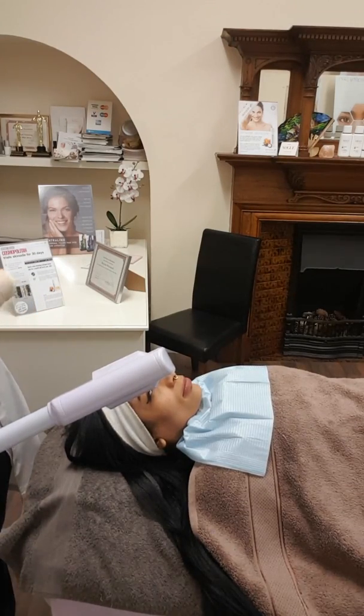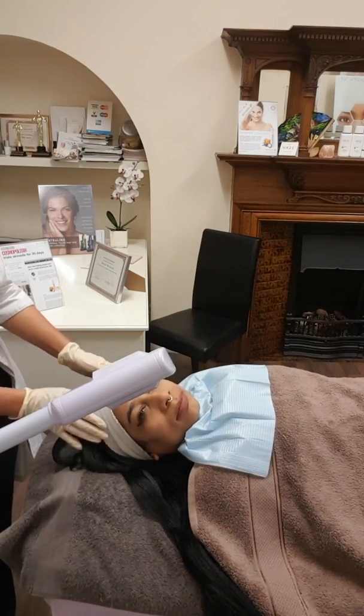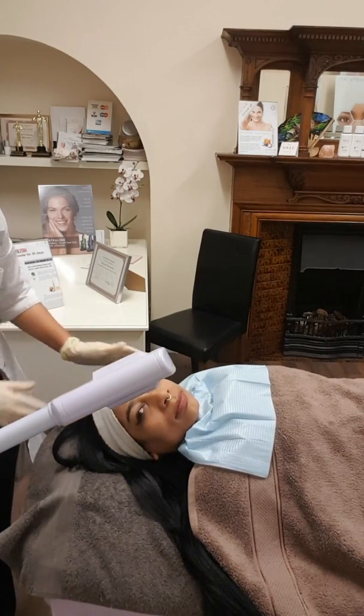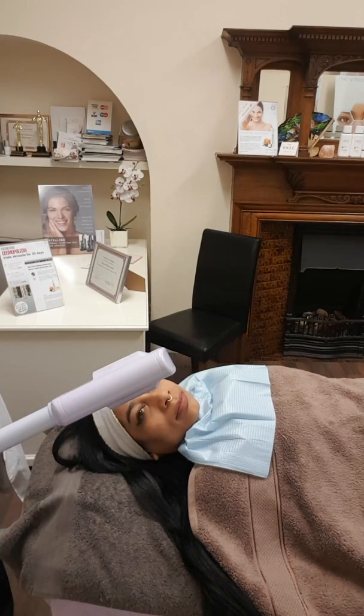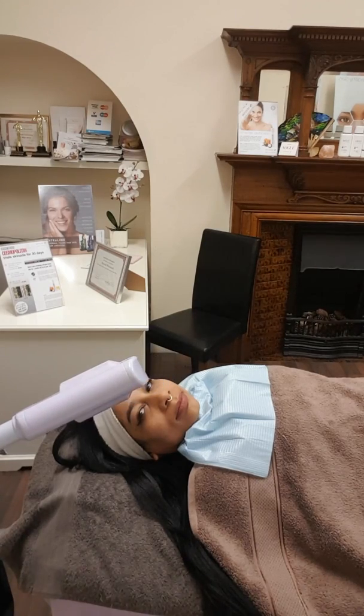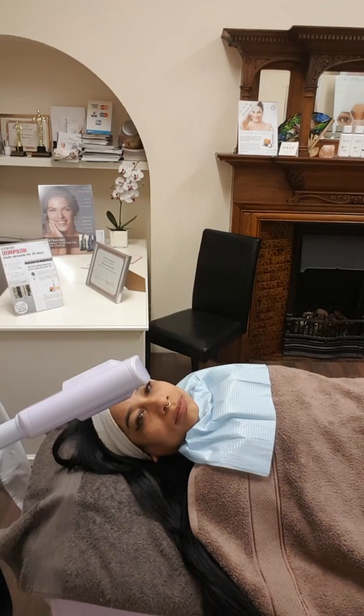So now that we know the face is completely clean, we'll do our steam and the ozone. Ozone is very good for the face. It's just oxygen. So once you do the microdermabrasion, you don't want to close the pores. You don't want to apply any water, any cold water. You've cleaned the dirt, so there's no dirt on there, and it's good to continue with the rest of the treatment with the steam.